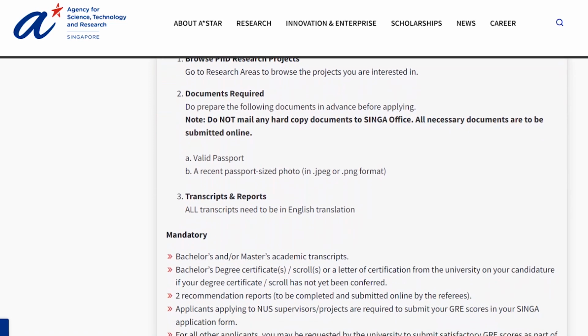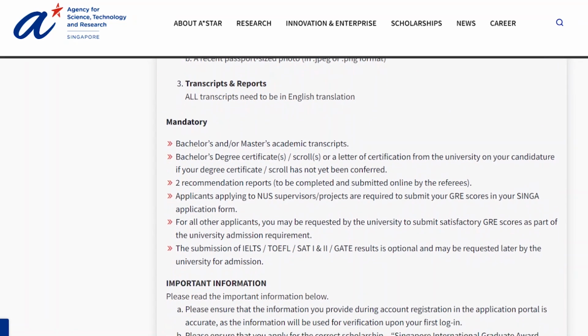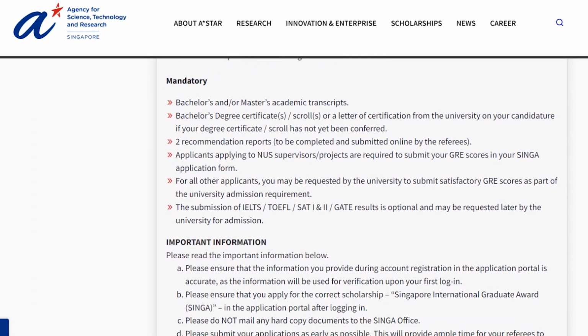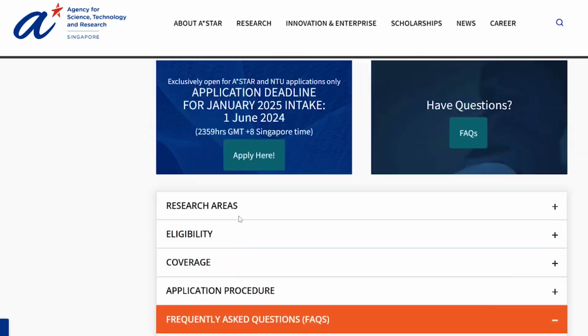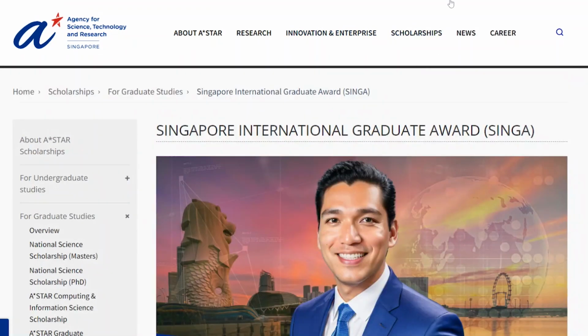Now, this is the application procedure. And then these are the requirements. You need to have your bachelor's or master's academic transcripts, recommendation, IELTS, English proficiency test, and so on. So good luck as you apply to this too. Let's move on to the next one.